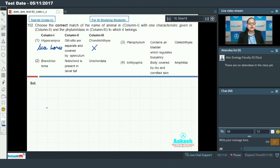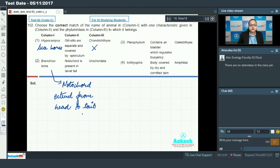Option 2 says branchiostoma. Branchiostoma is the scientific name for lancelet, which belongs to the subphylum Cephalochordata. And in column 2 it says notochord is present in larval tail. In branchiostoma, the notochord extends from head to tail region. Branchiostoma belongs to the Cephalochordata, not Urochordata. So this is an incorrect match here.